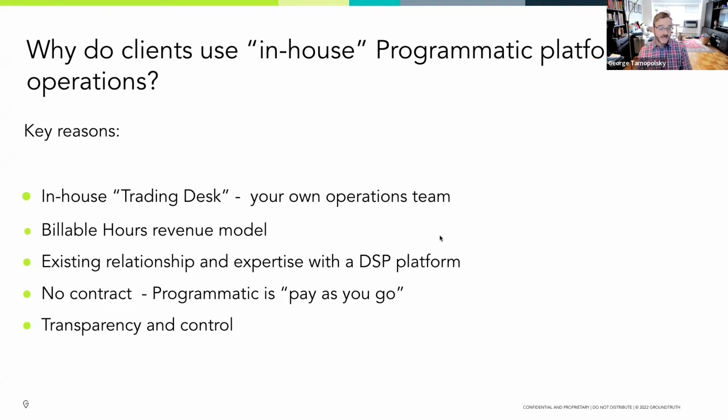Also, you may have existing relationships and expertise in a DSP platform like the trade desk already. Also, with programmatic self-service inside a DSP, there's no contract like managed service. Programmatic is pay as you go. And last but not least, being inside a DSP platform yourself offers more transparency and control than working on a managed service basis.